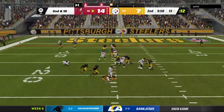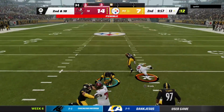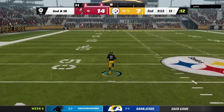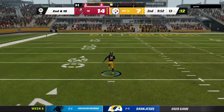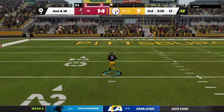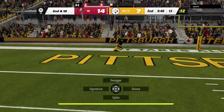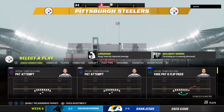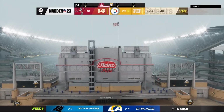Fakes the give to Fournette. Now Brady. And now a fumble. Brady loses the football. And it's picked up by the Steelers. He's at the 50. He's at the 30. 10, 5. And he takes it back to the house. A fumble recovery for a Steelers score.